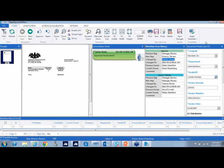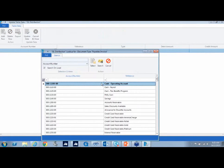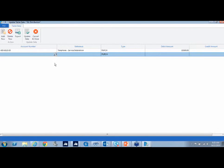Now, all that data that was extracted off the document is over here to the right side of the screen under that profile. Sometimes approvers need to populate additional pieces of information, such as profile or GL distribution. So if I'm responsible for coding this invoice, I don't know my account number, but I do know I'm looking for my telephone account. Great, here are my accounts, and let me go ahead and code this invoice accordingly. And I can keep adding rows as needed.